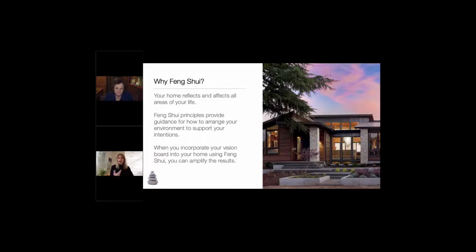It's a powerful metaphor for understanding how to shift the energy in your home and in your life. The principles of Feng Shui, which we're going to talk about today, help you create a guidance system, a guidepost for how to arrange your environment to support you. We're going to talk about how to incorporate those pillars into your vision board and into your home.